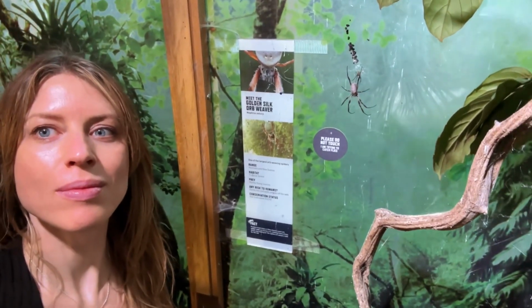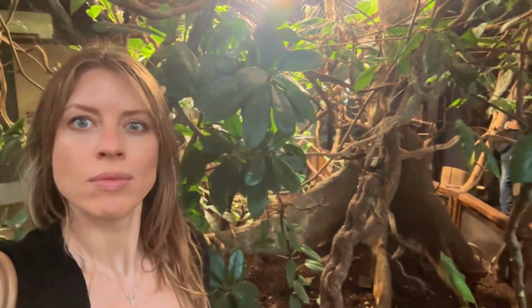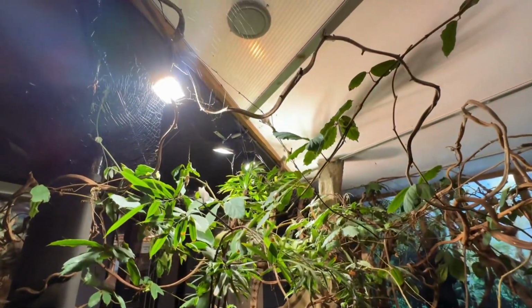So these species of spider obviously are completely harmless and they're quite docile as well. They tend to just hang around in the middle of the web, else they obviously wouldn't be free roaming. They do grow very big though, and they have been known in the wild to even catch birds in their webs. They grow that big.